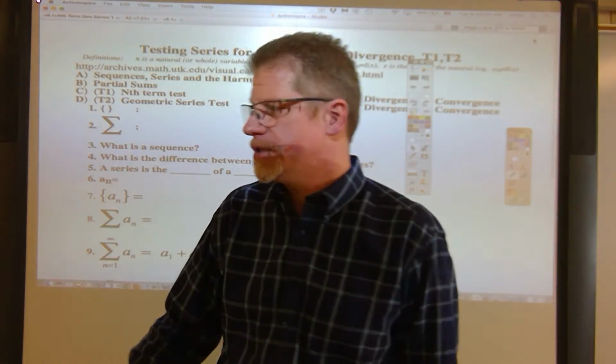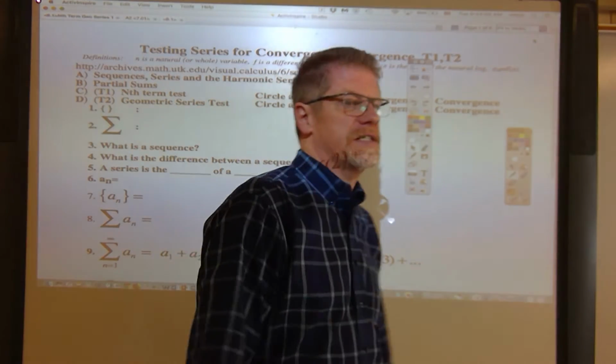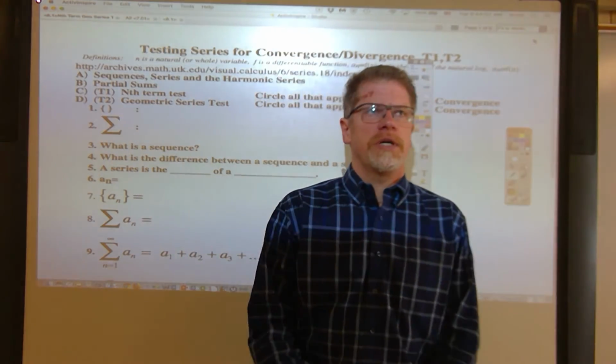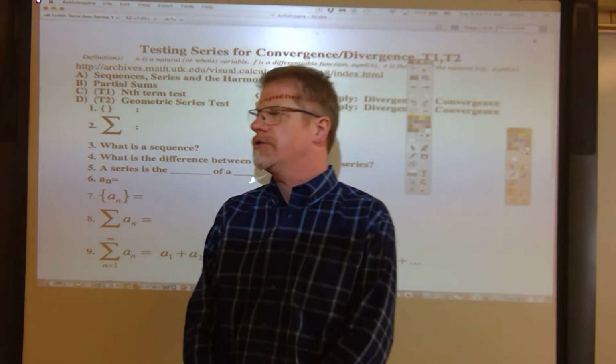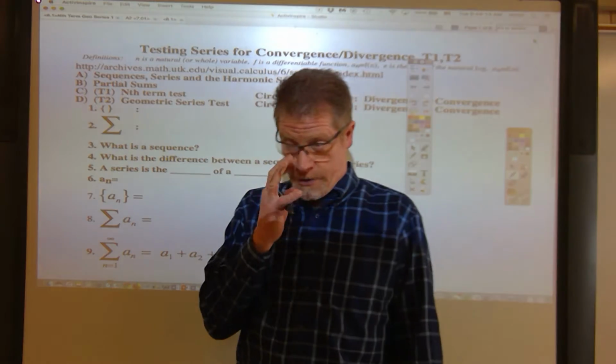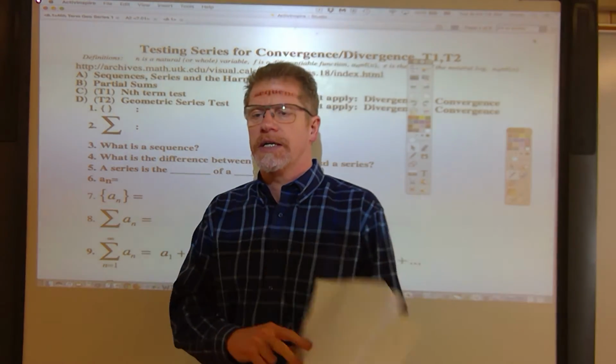Now, if you want paper notes for today's lesson, I've got them up at the table by the door. We're starting our unit on sequences and series. Unit 8 is sequences and series. We're going to test to see whether a series converges or diverges. And this is widely considered to be the most challenging unit in calculus.